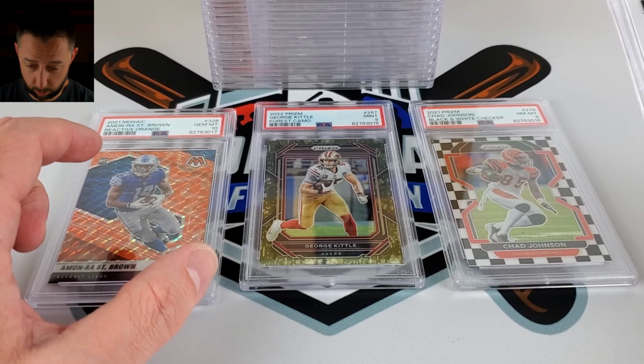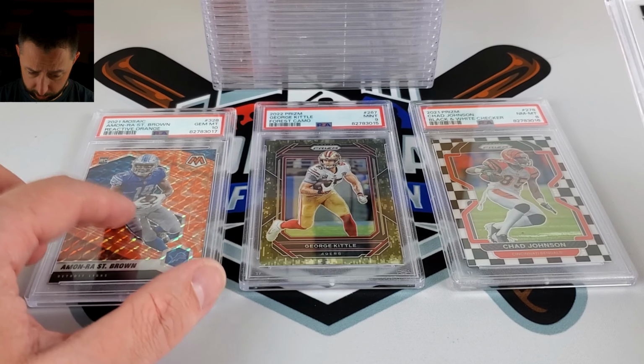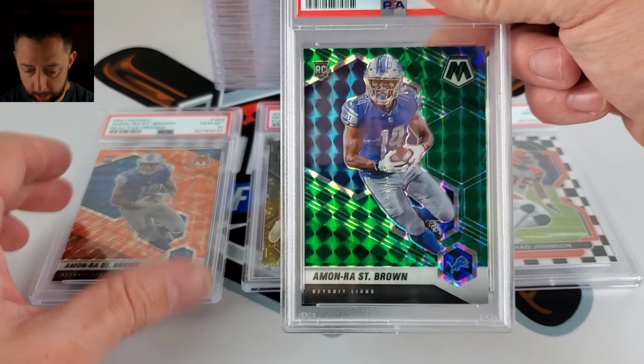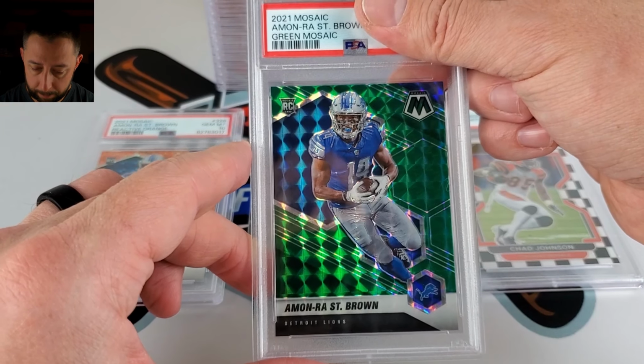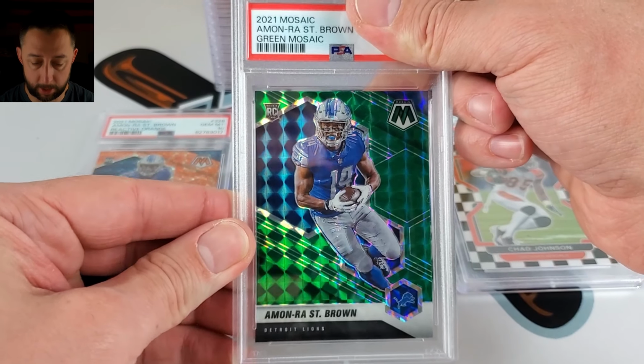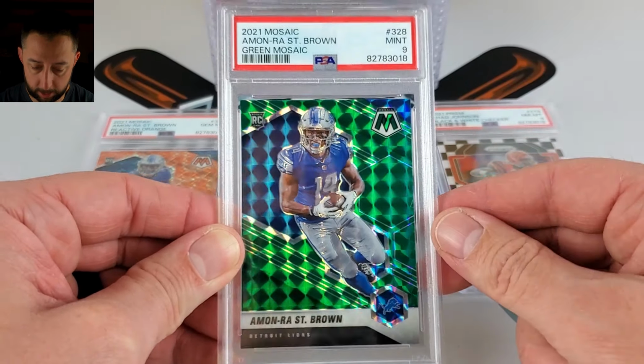I have a mosaic black and gold or yellow choice. It's numbered out of 8. It's a very difficult card to find. Green mosaic on this, again, 9 or 10. I have this one actually favoring the 9 side, and it hit the 9 side.